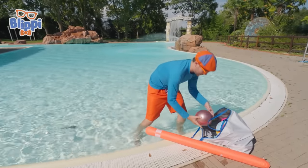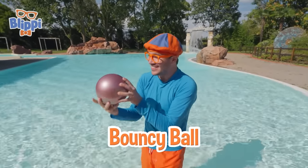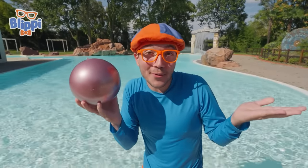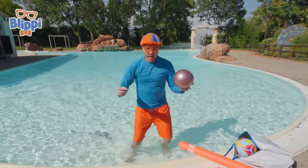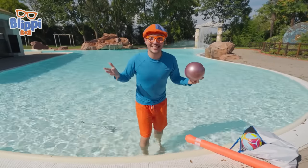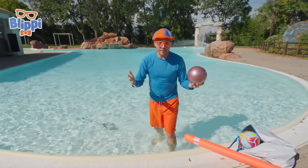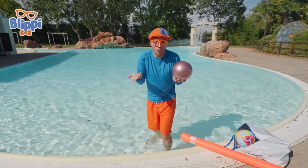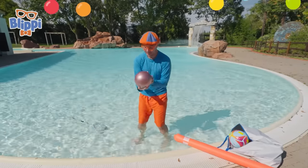Whoa! Check it out! It's a really shiny bouncy ball. Do you think this will sink or float? Well, if something is heavy, and the inside is really tightly packed together, that means it's dense and will sink to the bottom. But if it's heavy and the inside is not tightly packed, hollow or just empty inside, it will float up to the top.